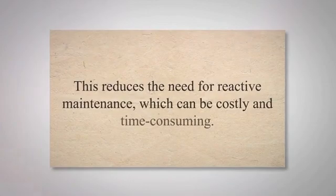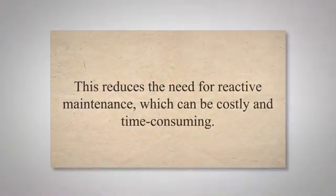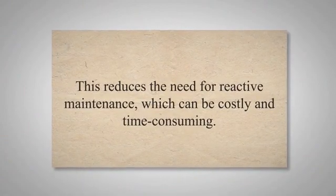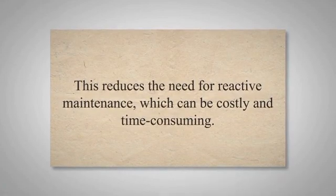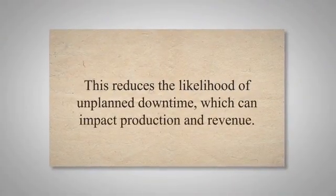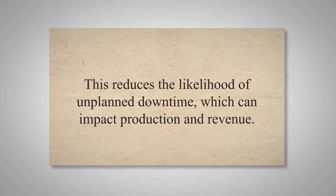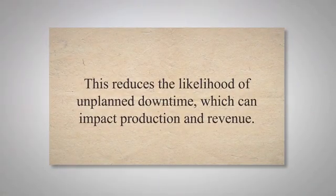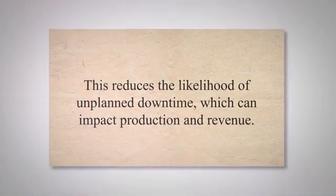Reduced maintenance costs. PDM helps to reduce maintenance costs by enabling operators to schedule maintenance activities based on equipment health and performance. This reduces the need for reactive maintenance, which can be costly and time-consuming. Increased equipment uptime. Predictive maintenance helps to increase equipment uptime by detecting issues before they occur and taking corrective action. This reduces the likelihood of unplanned downtime, which can impact production and revenue.